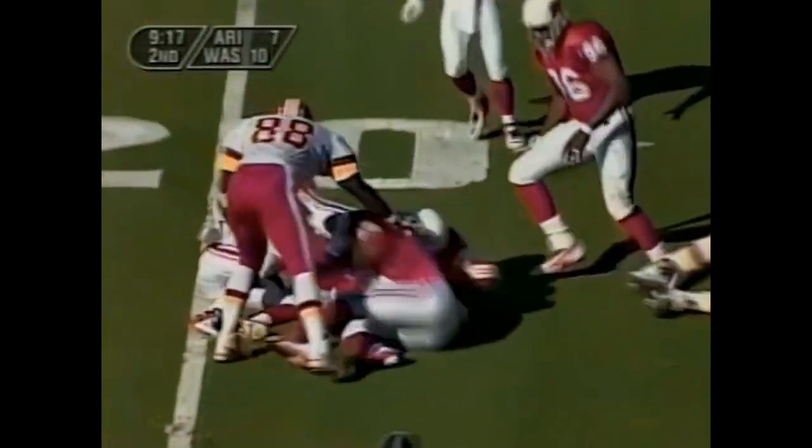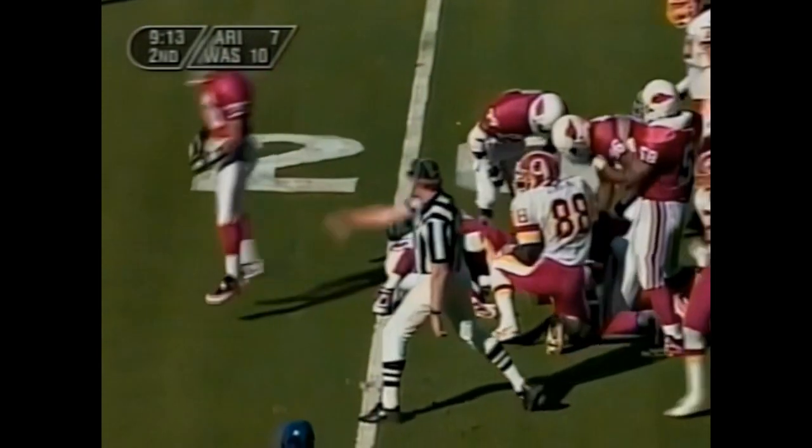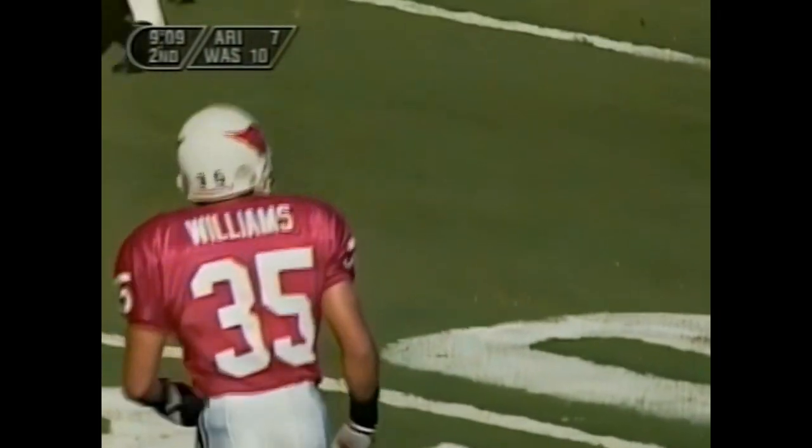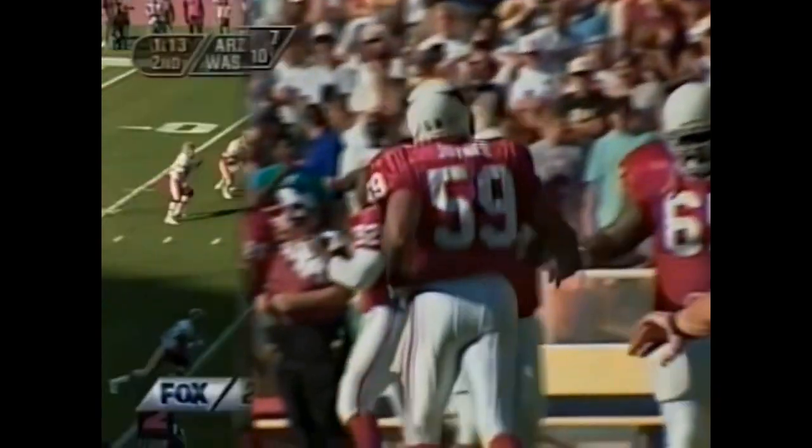And the give is to Allen. Allen broke one, nearly broke down. Another, and a fumble. Cardinals get it. And the first turnover by the Redskins, who were driving and were threatening to score again. It was Terry Irving who forced the fumble.